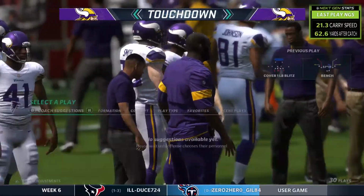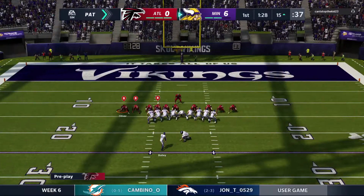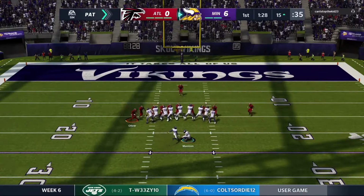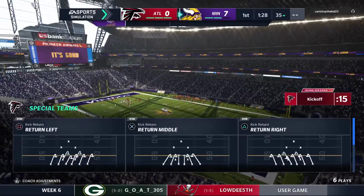Touchdown, Vikings. Justin Jefferson with touchdown number 8 on the year. And the Vikings have taken a first quarter lead. I think it's fair to say there's nothing that gets a crowd to its feet quite like a big play, and that was something special there.